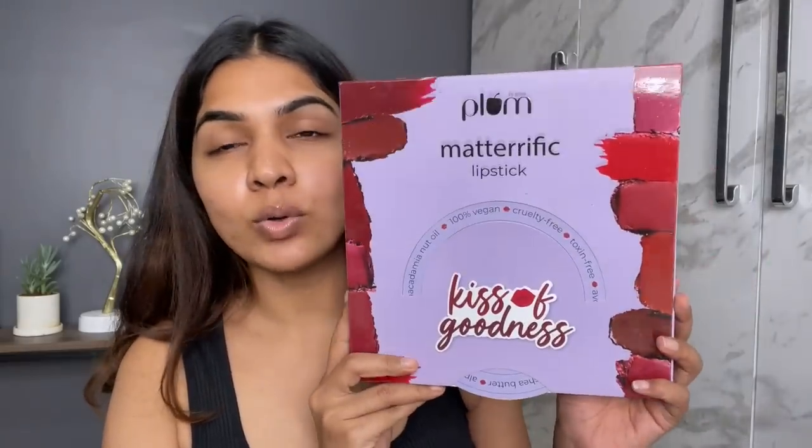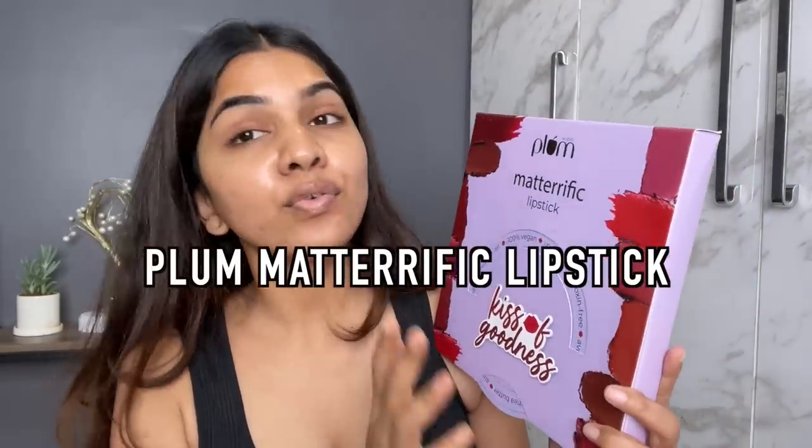Okay, so outfit is on. I'm of course not going to do any makeup because I'm going to a makeup class, but I want to do a little bit of lipstick because even without any makeup, lipstick makes a lot of difference. Okay, for lipstick today I am going to go in with the Plum Matterrific lipstick.